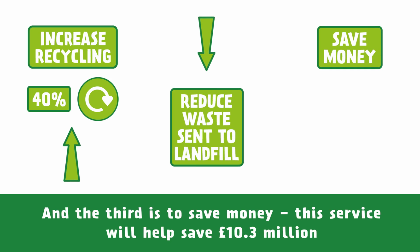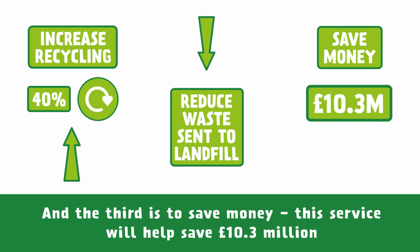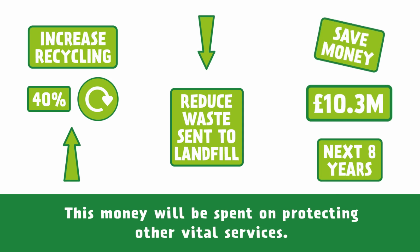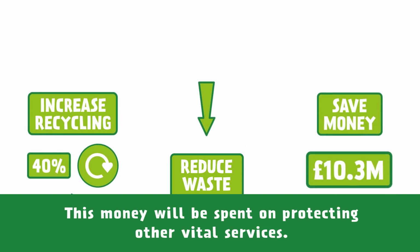And the third is to save money. This service will help save £10.3 million of taxpayers' money over the next 8 years. This money will be spent on protecting other vital services.